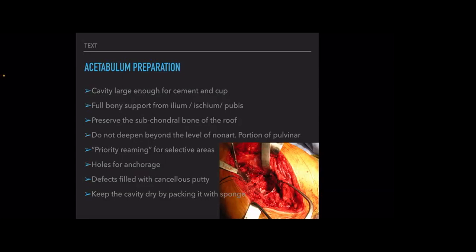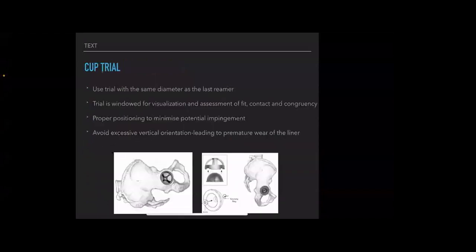Whatever cancellous scrapings you get from the reamer, you can put these scrapings and punch them into these cavities. First you freshen them and then punch them, so that there are no defects in the acetabular floor and the acetabular wall. Fill these with the graft. If they are very large defects, you may need graft from the head. Otherwise, just the scrapings from the reamer are good enough. Keep the cavity dry by packing with a sponge if you are doing cemented cups. In uncemented, you may just pack it with the mop. There's no need to give a proper wash or clean them.